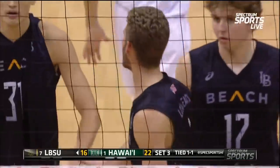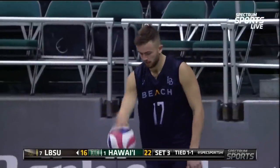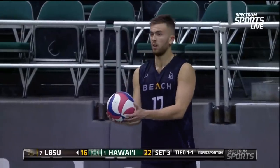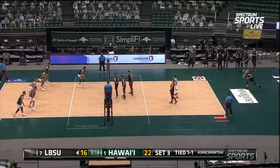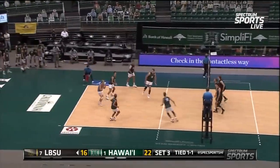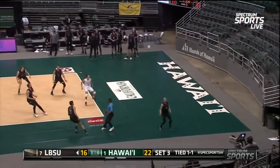Hawaii will play at CSUN next week for a pair of matches, and then back in this building for their last two regular season matches against UC Irvine. Big West tournament scheduled for April 22nd to the 24th. We will have those matches for you, by the way, from the Big West tourney right here on Spectrum Sports.